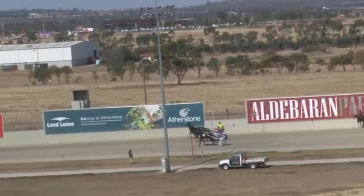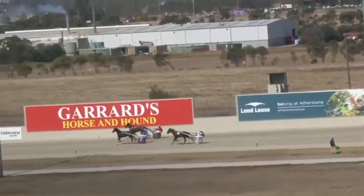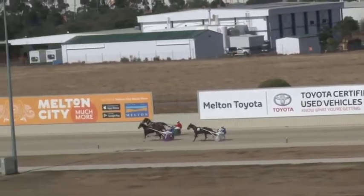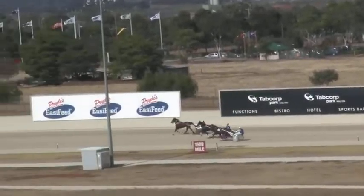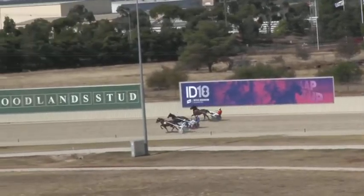Flag drops and away. Cork on the inside was slow to begin. 1 out of the square began well, as did Andover Sun. And Andover Sun from out wide is going to press forward. Cork now starting to muster speed on the inside as Andover Sun's gone for a gallop.